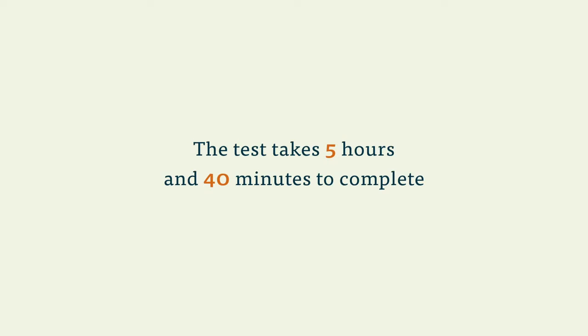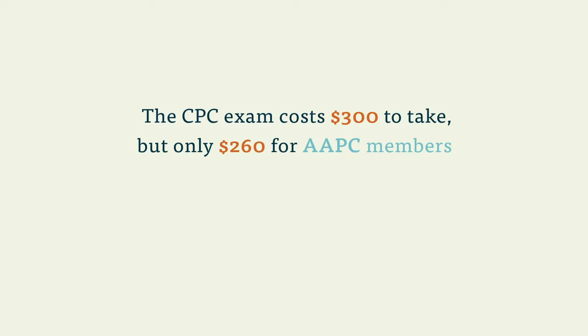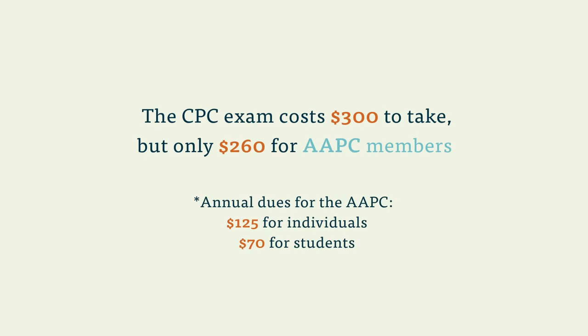The CPC exam is comprised of 150 multiple choice questions. The test takes 5 hours and 40 minutes to complete, making it fairly rigorous. There are 2 breaks in the middle of the test. The CPC exam costs $300 to take, but only $260 if the test taker is a member of the AAPC.